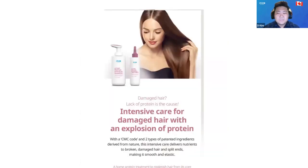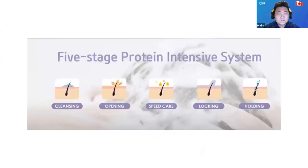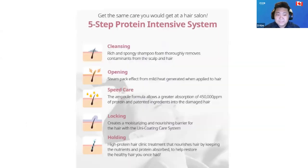With Atomy's unique CMC code with patented ingredients alongside these products, I highly recommend the shampoo. These are the five stages for the protein intensive system. As you can see here, these are the five steps of what happens to your hair: it cleanses, opens up your hair, does a very good deep care as well, and holds your hair in place and strengthens it.